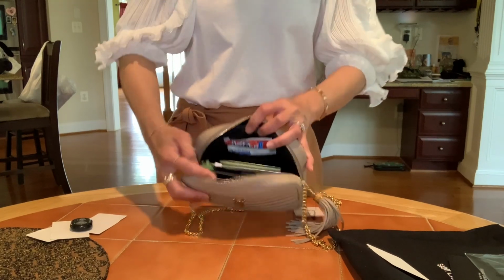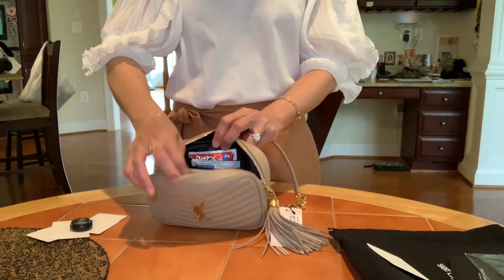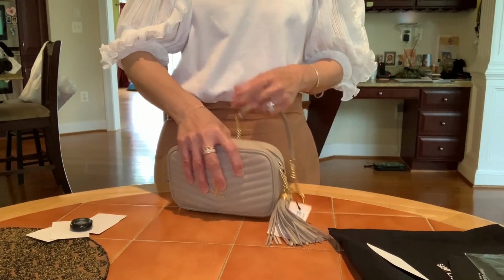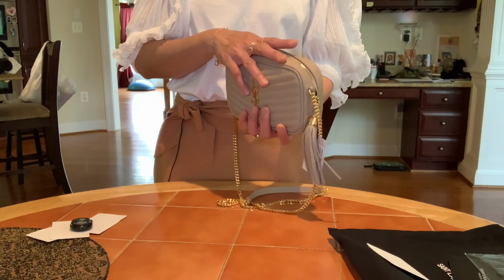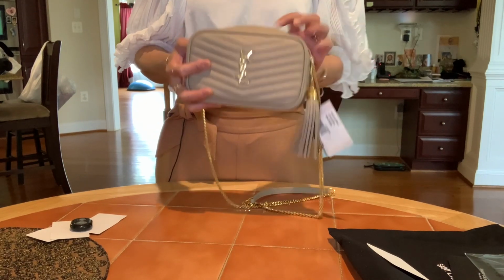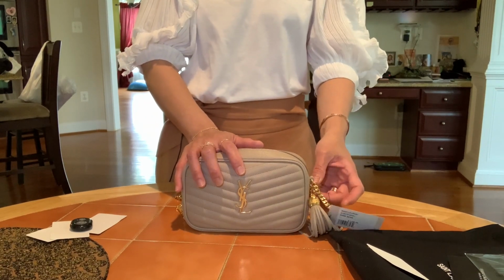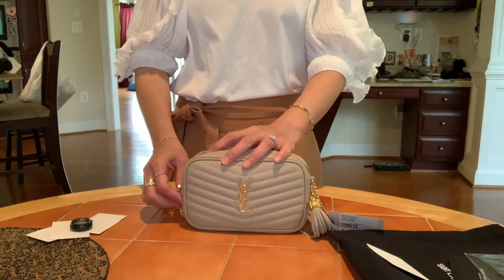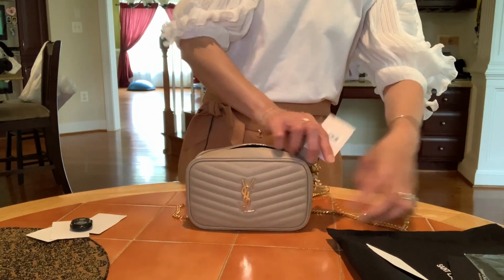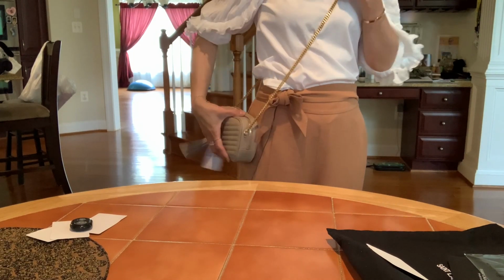Okay, here we go. And I still have room on the top if I want to put the sunnies and my phone, and it still has room for my phone in here. I'm using my phone to film this video, but I think it will fit because I always try at the store. I have my iPhone XS, and I also tried my daughter's phone. She has an iPhone 12, the regular one, and it fits. And that's it. It fits a lot, it fits perfectly, and it's very small, very light. It's not heavy at all.